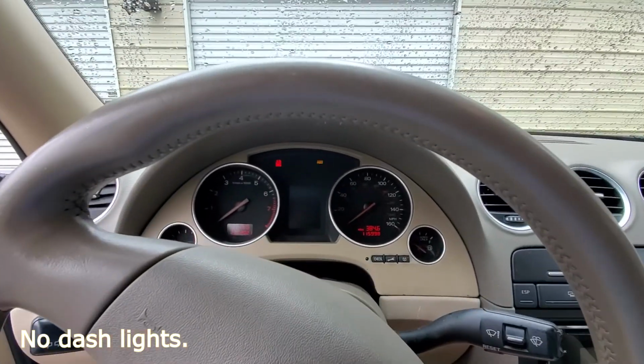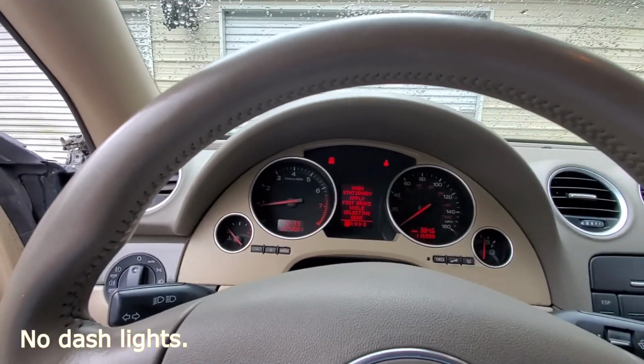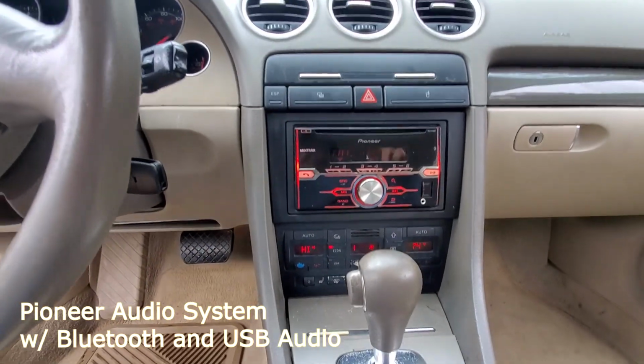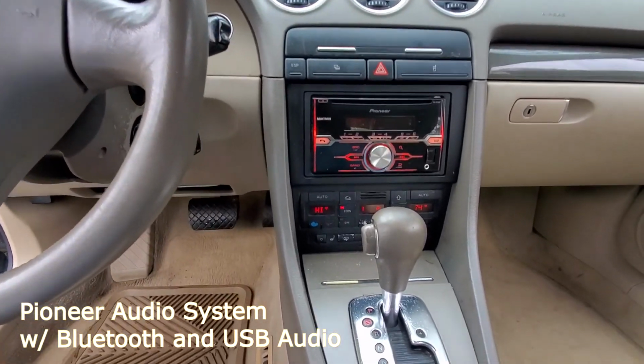There's no dash lights or anything. Everything on the car seems to be working as it should. There's a Pioneer aftermarket stereo installed in the car. I have 2 sets of keys for the car.